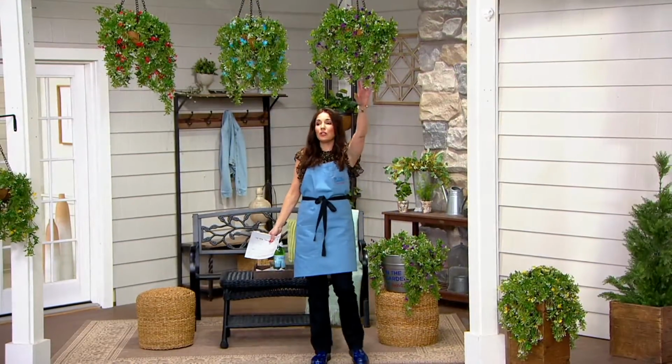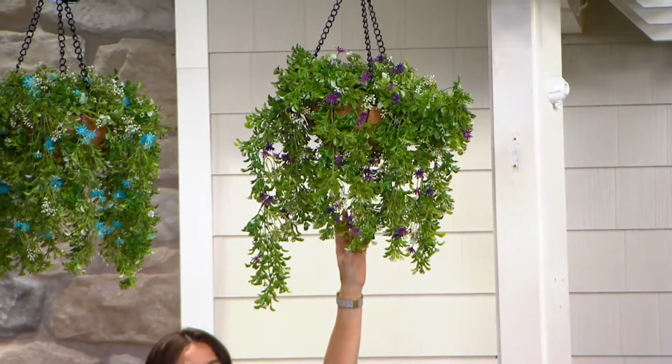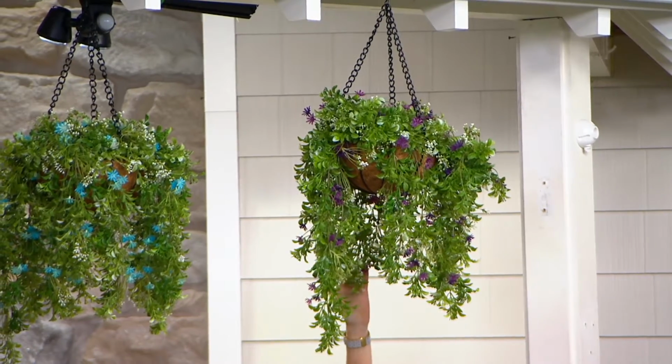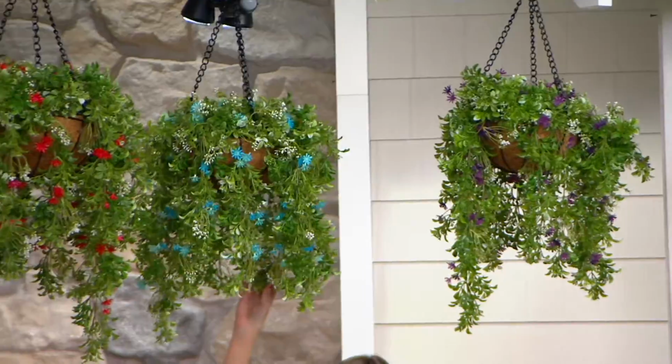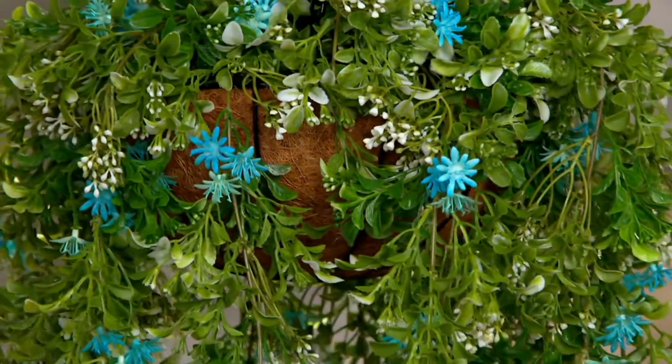And then look how they look hanging. So you'll get the basket, you'll get the chain, but you get zero hassle. This is the purple mix, and it is very, very limited. Then we have this gorgeous blue mix. By the way, this is the very first day this year at this sale price. All gardens on sale right now.